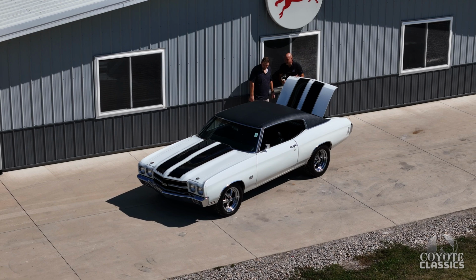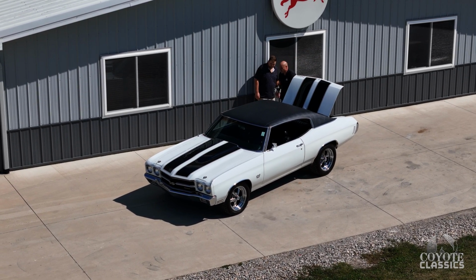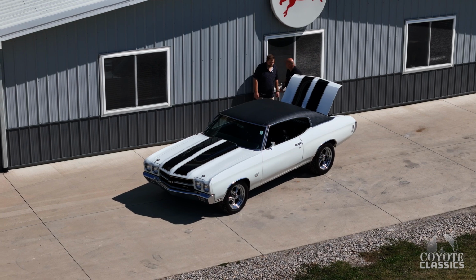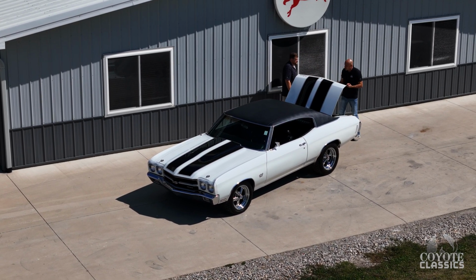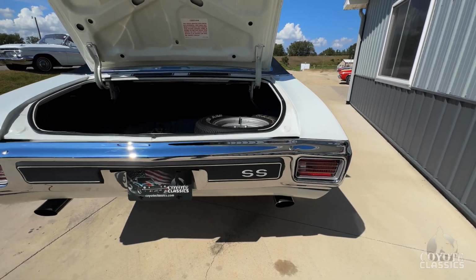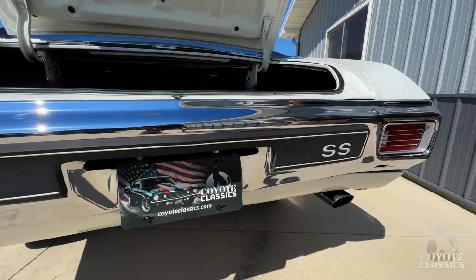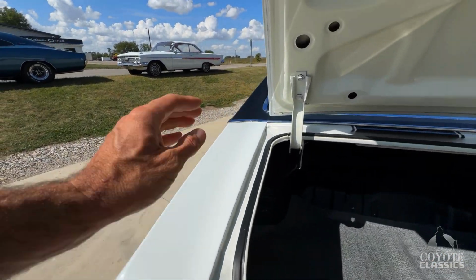The main thing I'm saying as far as not show quality, Dalton, is it's just got a few little choppiness to it. It's just a driver. Yep. You know what I mean? As far as the paint, it's great looking, but if you get right up on top of it, it's not a $30,000 paint job. Exactly. Back bumper is brand new. That looks awesome. I love the tailpipes on it as well.